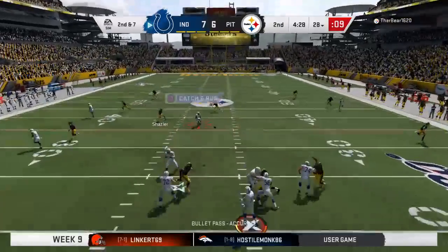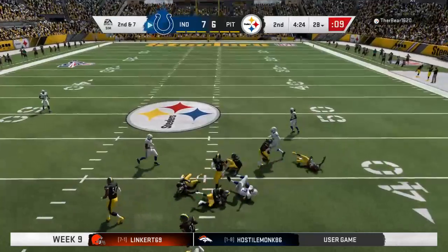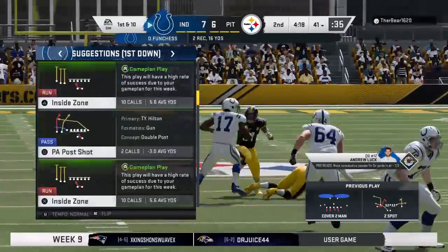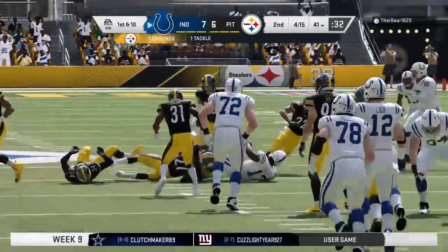Throwing is Luck. Funches with a catch over the middle. And they get him down, but not before he takes it across the 40-yard line. A gain of 13. It's a first down. 13 yards. First down, Indianapolis.